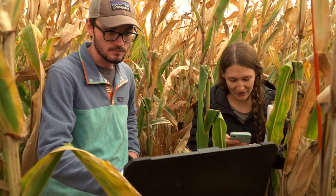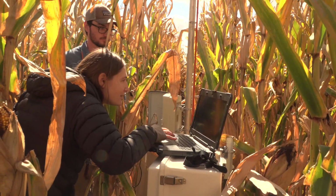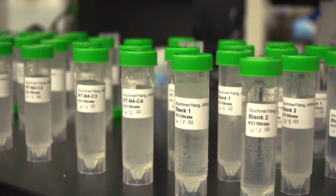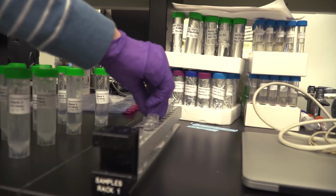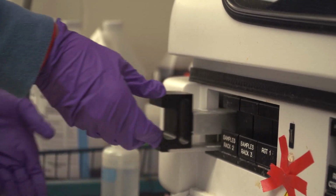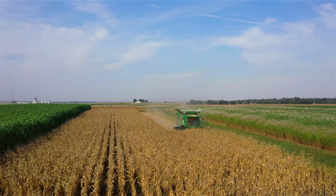Our lab is especially interested in understanding the dynamics that govern N2O emissions from these agricultural systems, because N2O is a really potent greenhouse gas. It has a warming potential approximately 300 times greater than carbon dioxide on a per molecule basis, and it's a really key player in terms of the greenhouse gases that come out of agricultural systems specifically.